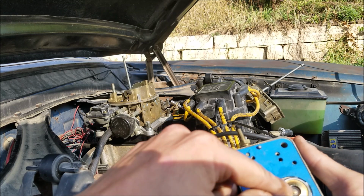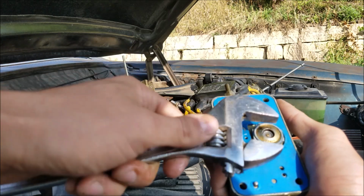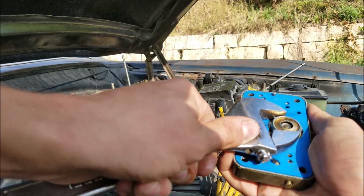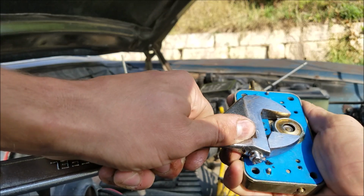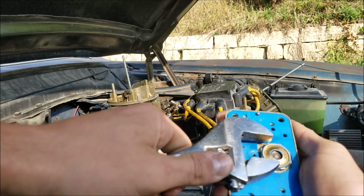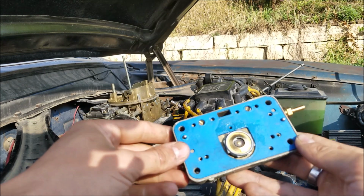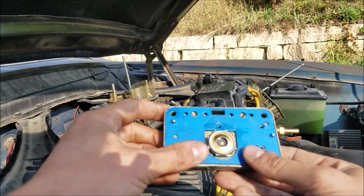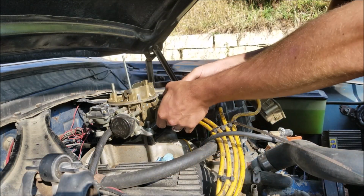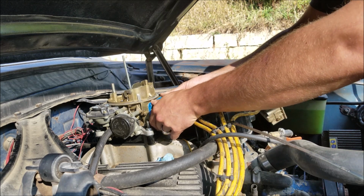So now we want this area here to line up with our restrictors. So we're just going to give it the turn it needs to get there. There we go, maybe a little more. Pythagoras getting the best of me here. All right, and there we go. We have our power valve all back in place, windows are lined up, and our seal is good. Reassembly here is not too overly complex, of course.